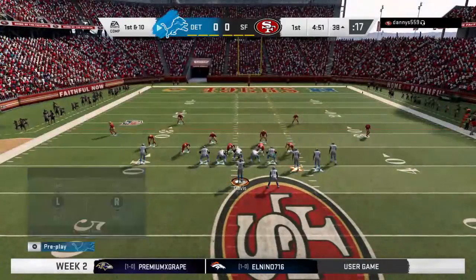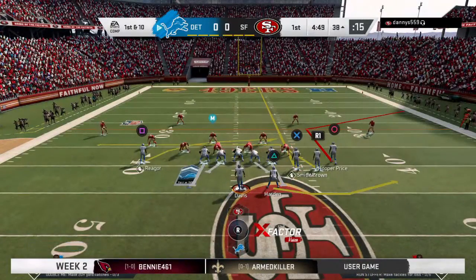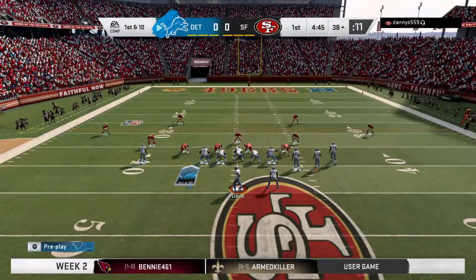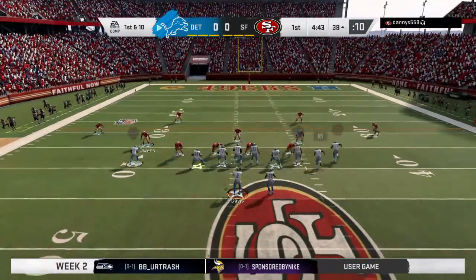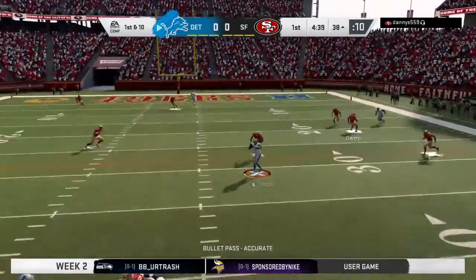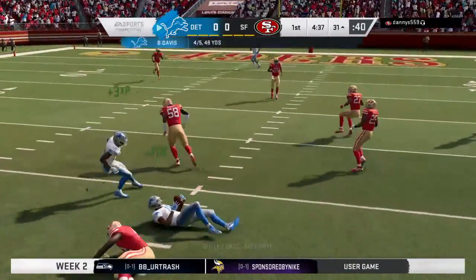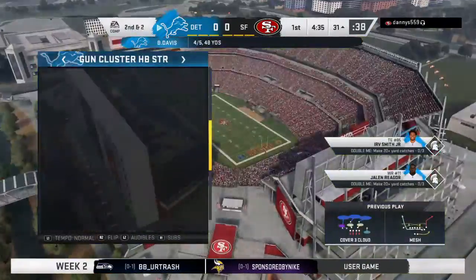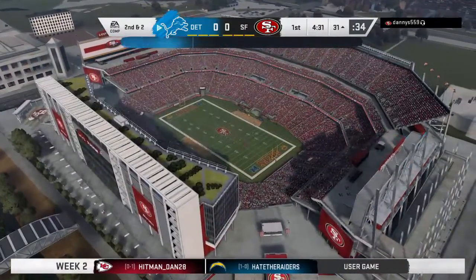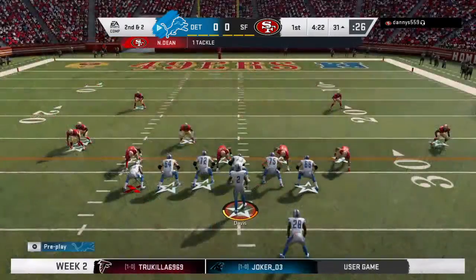So from inside Niner territory now, this is 1st and 10 at the 38. From the gun, Davis. Over the middle, it's complete. And this time not quite to the 30. It'll be down at the 31-yard line. A good pickup there. 8 yards on the 1st down completion.